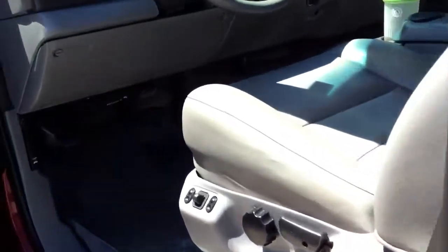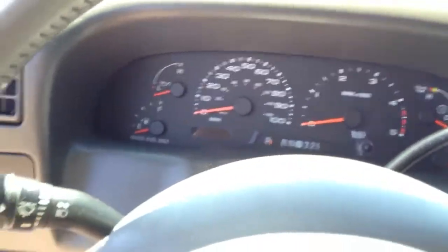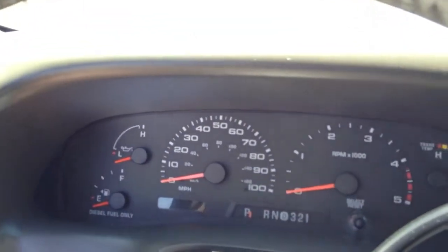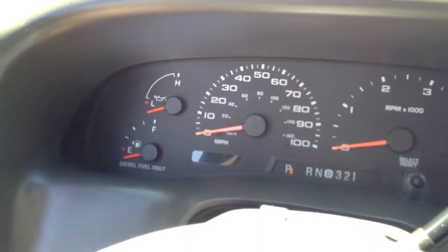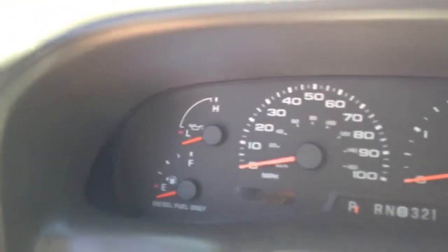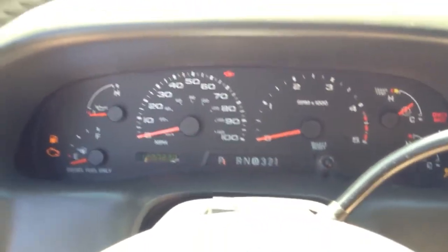Okay. So we'll get in here. The one thing going on is that the sending unit, which is a float deal that goes in the fuel tank, is bad. It's pretty common with these trucks. And so with this one here, it's going to show that the gas is fully out, but it actually does have gas, and we're going to fix it. So when you buy this truck, it will have a fully working new gas gauge. Or I should say new sending unit. The gas gauge will be the same.